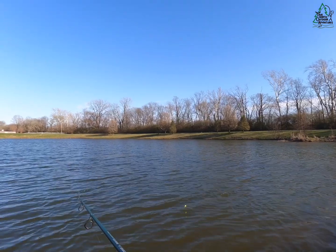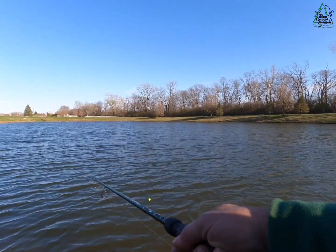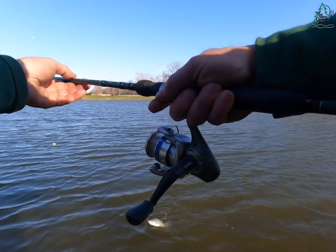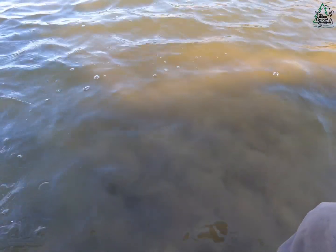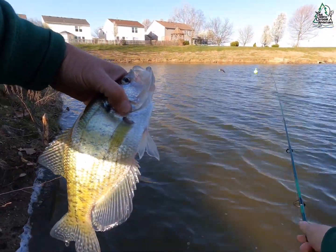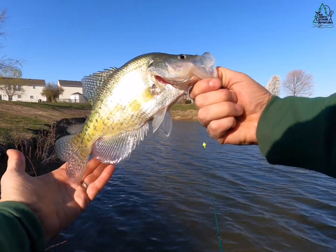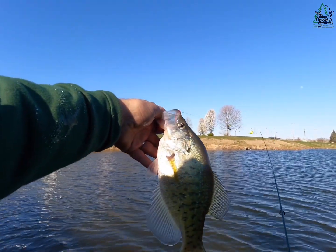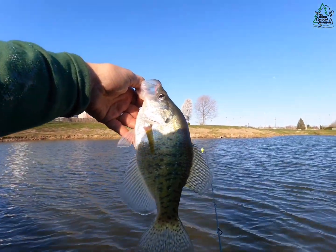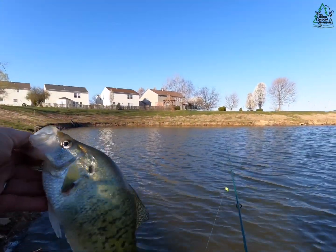Oh yeah, good crappie. Real good crappie. On that bottom pintail again. Another nice thick white crappie. Come on, girl. This is a beauty of a fish. That's a beauty of a fish. Wow. Ooh, that's a good one. That's a solid 10, maybe 11 inch fish actually. You're gonna get some meat off a fish like that for sure.